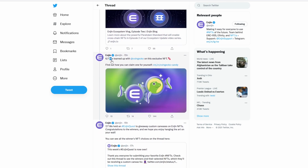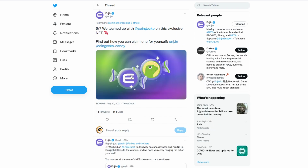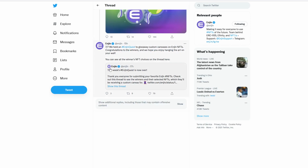But down here we see they teamed up with CoinGecko on this exclusive NFT. Find out how you can claim one yourself. So they were actually giving these out as well. And you can see the NFT here in this little picture. And they also talk about how they've held an Enjin quest to give away custom canvases on Enjin NFTs. Congratulations to the winners, and we hope you enjoy hanging the art on your wall.